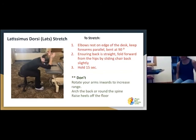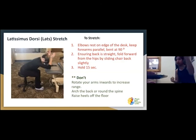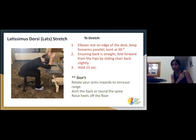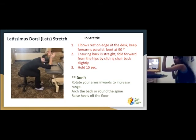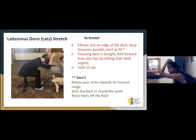So you should have felt a stretch coming along here. If you're feeling it more on the arm, it's because you're turning your shoulder in or out too far. So the shoulder has to be in the middle. That prevents the pinching here. So you just want to lean forward, and you should feel a stretch this way.